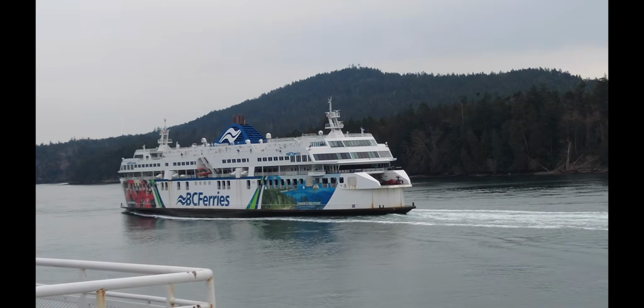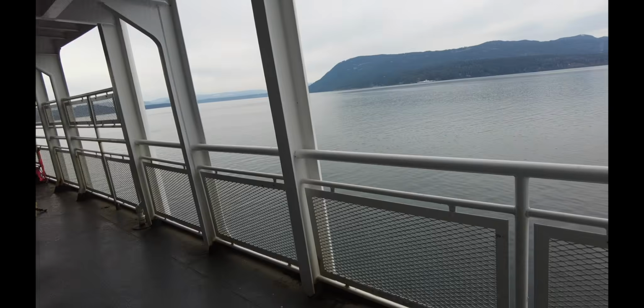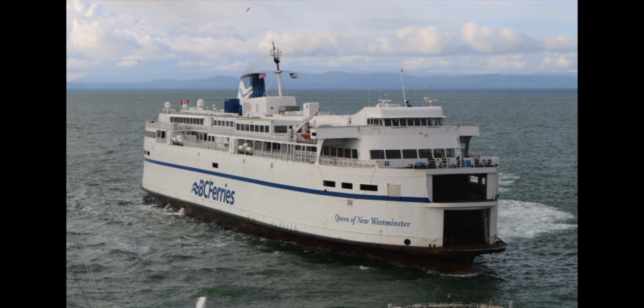I also wanted to mention, if you want to go from the front to the back, there's this little nook that a lot of people might miss when going through, so look out for that. And with that, let's get into some history.